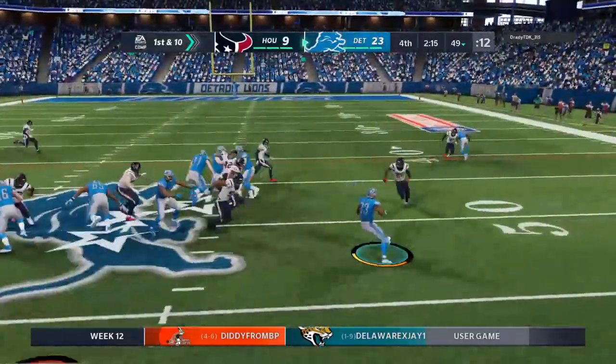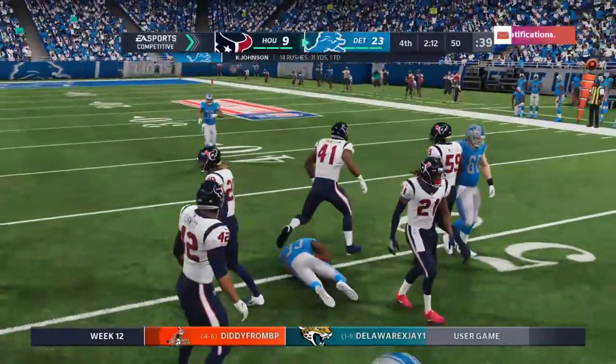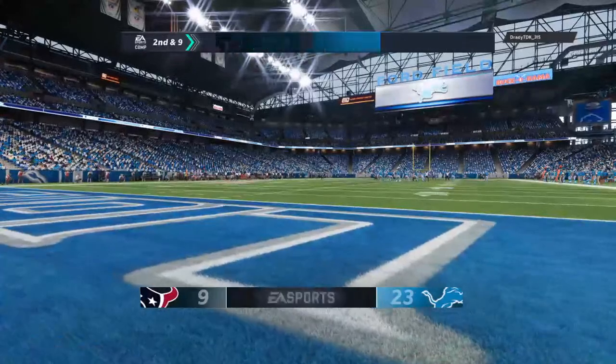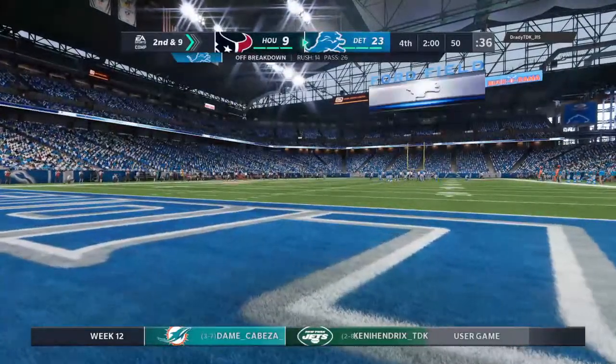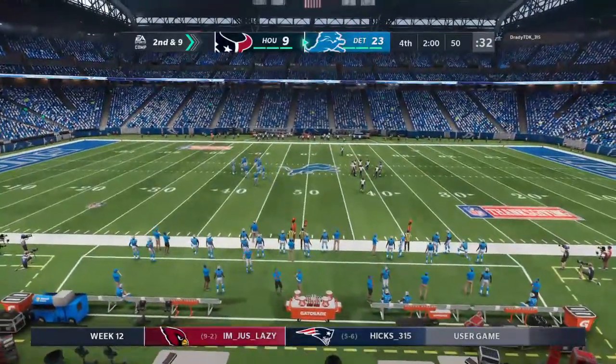They'll try and run down some clock with Johnson. Takes to midfield, but no further. Just a yard there. Carry on Johnson on the carry. 2 minutes left to play in this football game here on EA Sports. So 2nd and 9, and you'd have to figure just about all 11 probably crashing the line here.